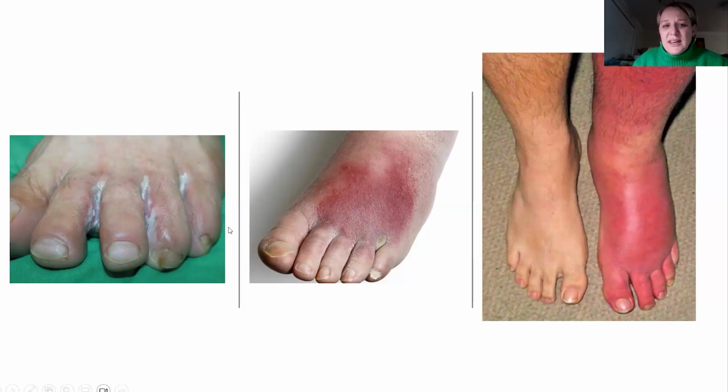So this is the sort of progression that you get where you can see it starting to spread beyond the interdigital spaces. And then this picture to the very right is very typical of cellulitis, where it tends to be in one leg only or one leg much worse than the other. And it's a really acute onset of redness, warmth, swelling, pain, and this type of infection requires almost always IV, intravenous antibiotics, okay? Because by then, it's actually starting to pump further from the body.